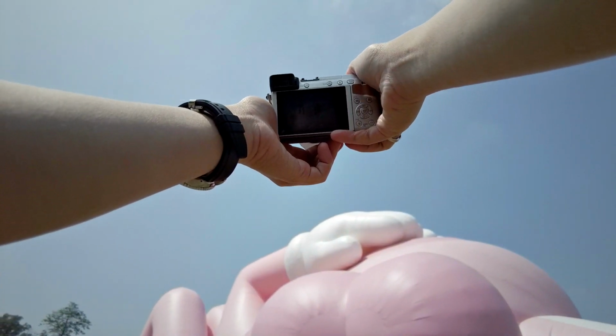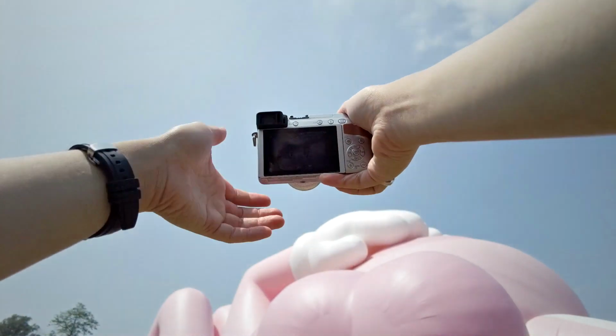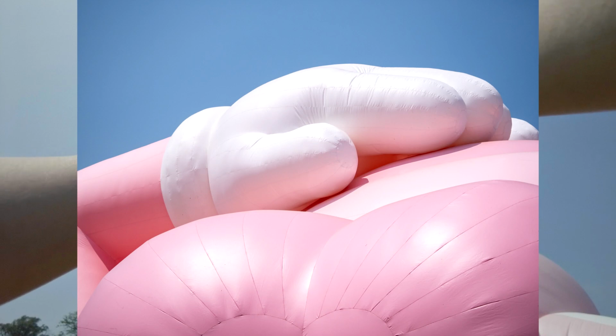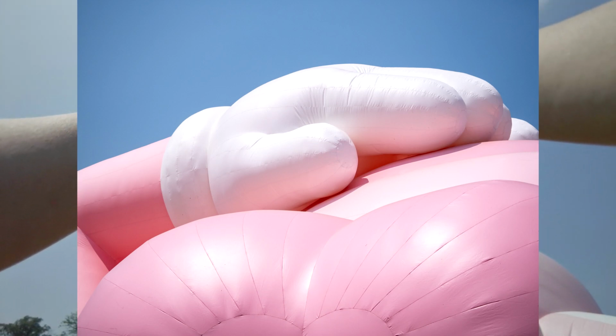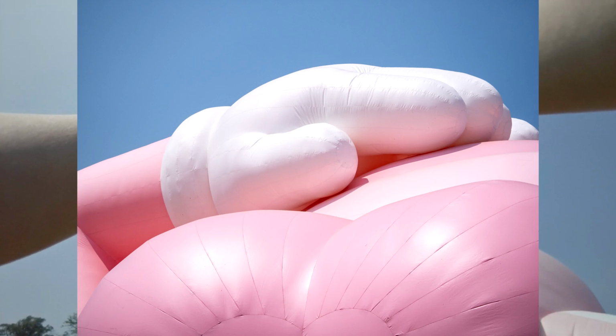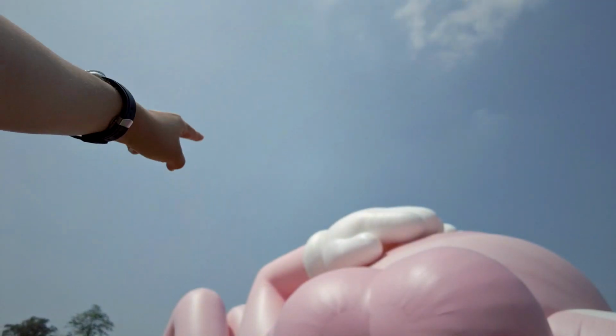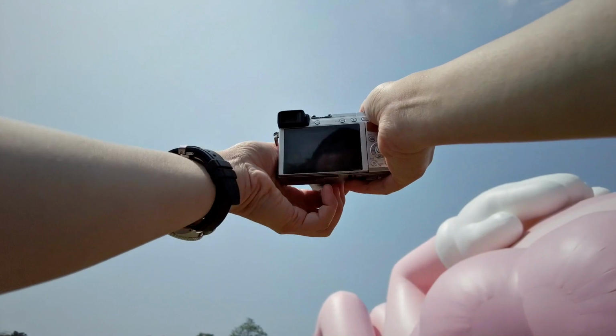This is 35 millimeter. I hope you can see what I'm doing on the camera. Something like this. This is f4. Or maybe I will stop it down to f5.6. Let's try. f5.6, just the hands. And I'm trying to capture the legs right there. I don't know if you can see or not.